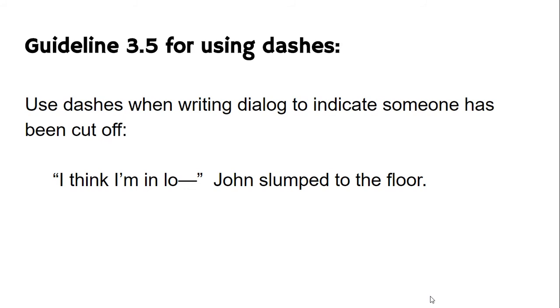Use dashes when writing dialogue to indicate someone has been cut off. "I think I'm in blah—" John slumped to the floor.